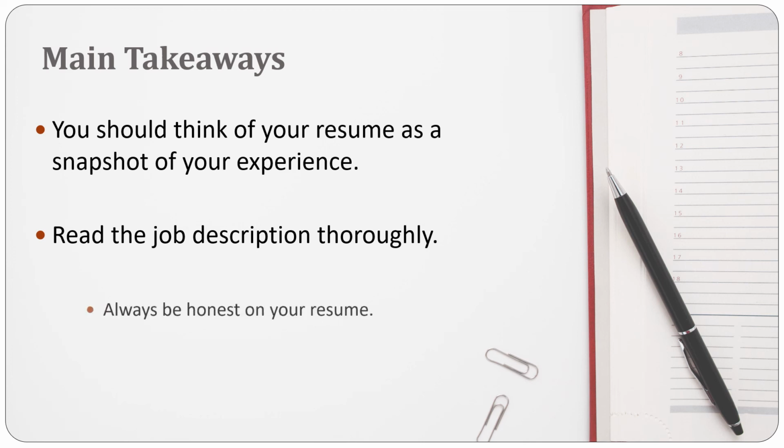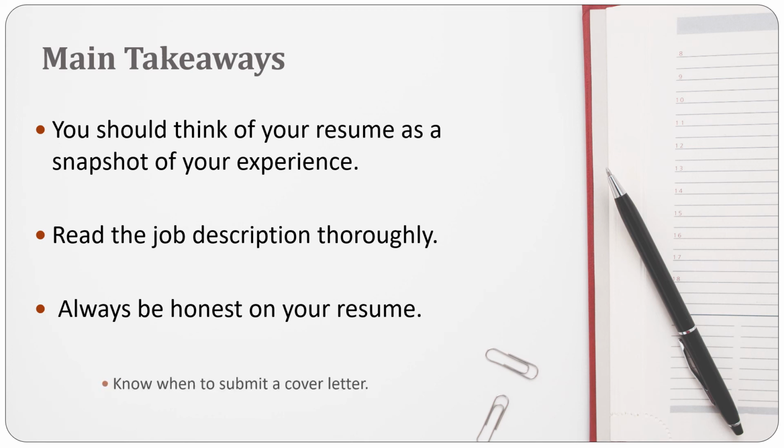Always be honest on your resume and never lie or exaggerate. And be aware of what not to put on your resume. And lastly, know the benefits of adding a cover letter to your resume and make sure you double check whether there are explicit directions to include one or not to include one.